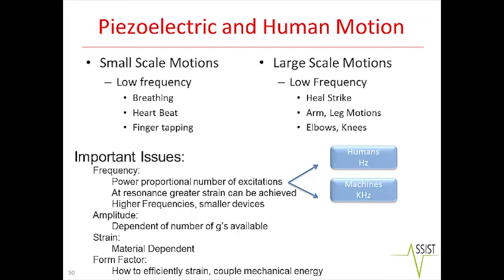If you have a piezoelectric scavenger on a machine that's running at several hundred or several thousand RPM, you get lots of advantages. Every time you're squeezing that, power is basically going to be proportional to the number of excitations. So for piezoelectrics on machines, the high frequency really helps you out a lot. On humans it'll be the same thing, but when you're operating at hertz rates, even if you work really hard and you're running twice as fast, you're not going to be up into the kilohertz.